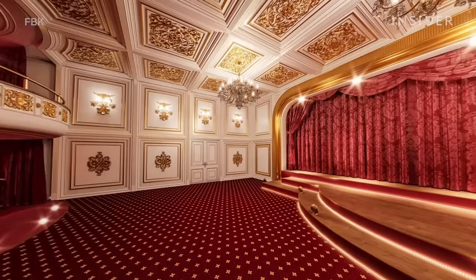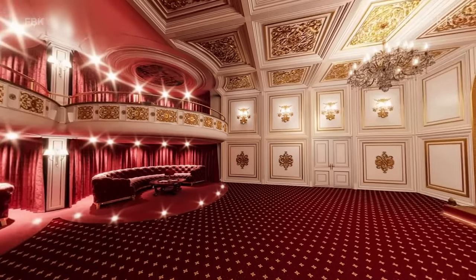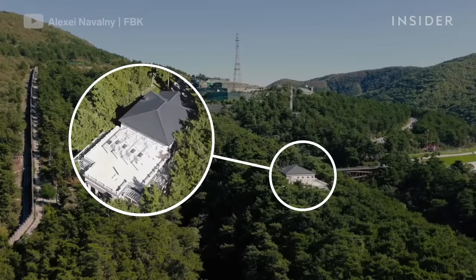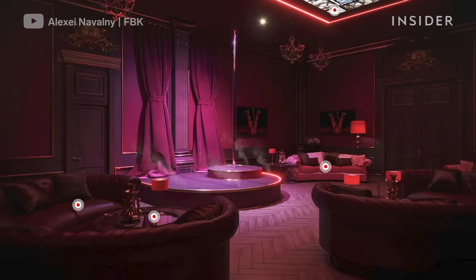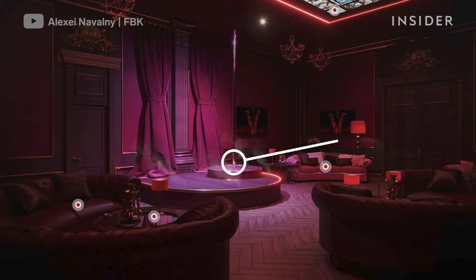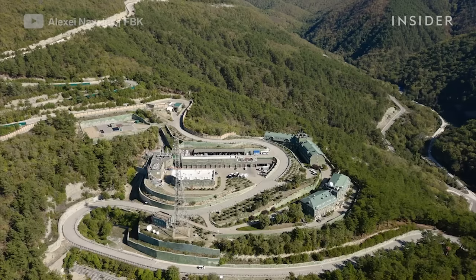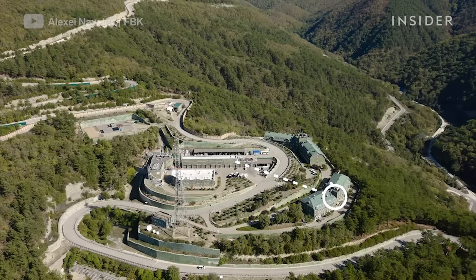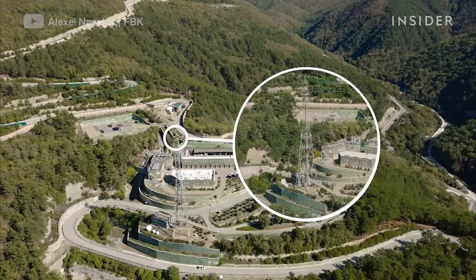3D renderings also reveal how luxurious this palace really is. There's an enormous guest house. There's a church. There is a hookah lounge with what appears to be a stripper pole. There is a special dormitory, a separate complex of buildings intended to house staff and security guards. There is what appears to be a communication center. It's got almost everything you could imagine.